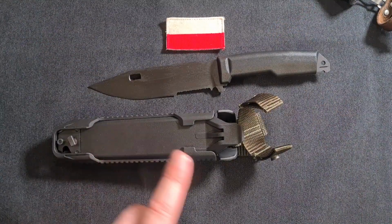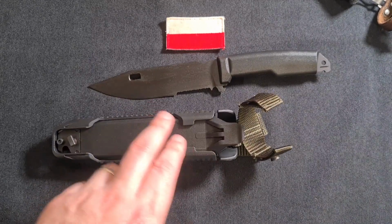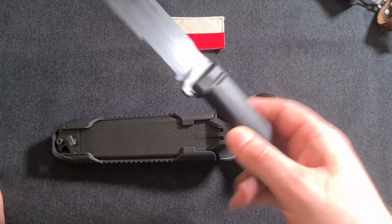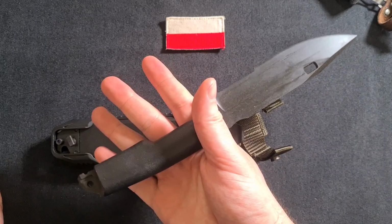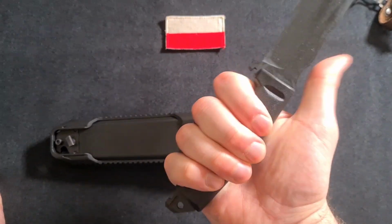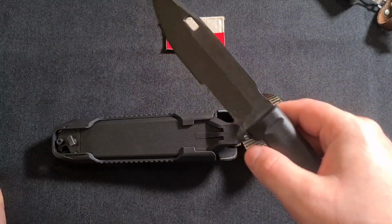Now, we'll jump into the construction. This bayonet did surprise me a bit. So when I looked at photographs of this initially, it looked a lot bigger than it actually is. When I actually got my hands on one, they're a fair bit smaller than I was expecting. The handle is a little bit on the small side for me, but again, I'm 6'3", and my hands are a bit bigger than the average.